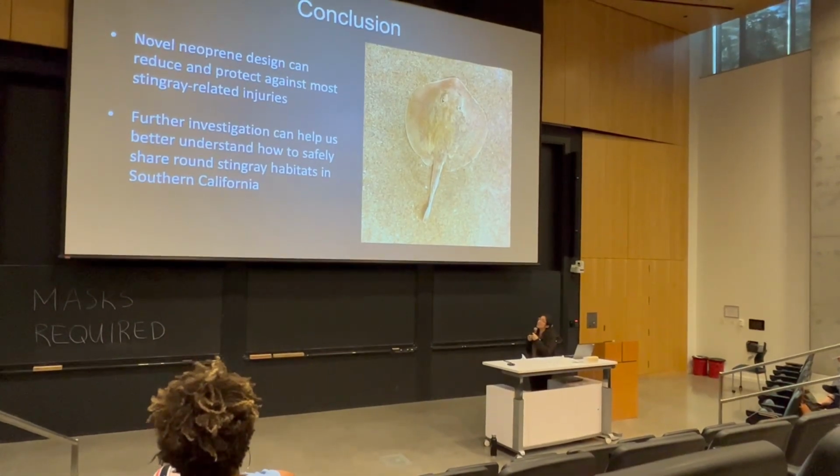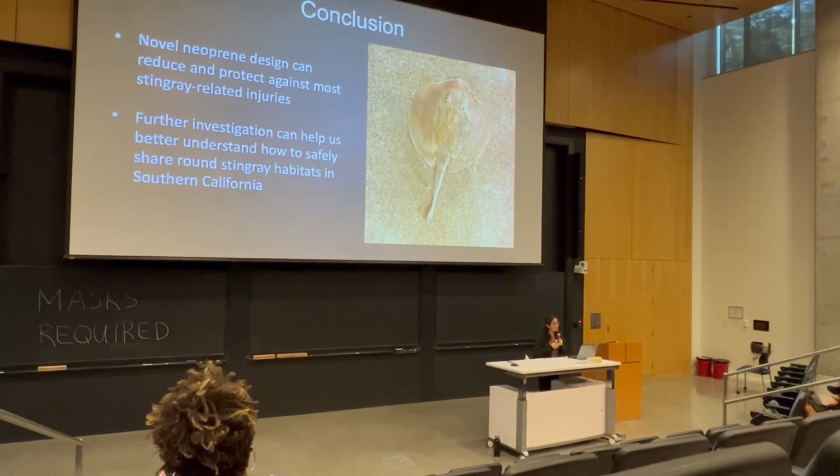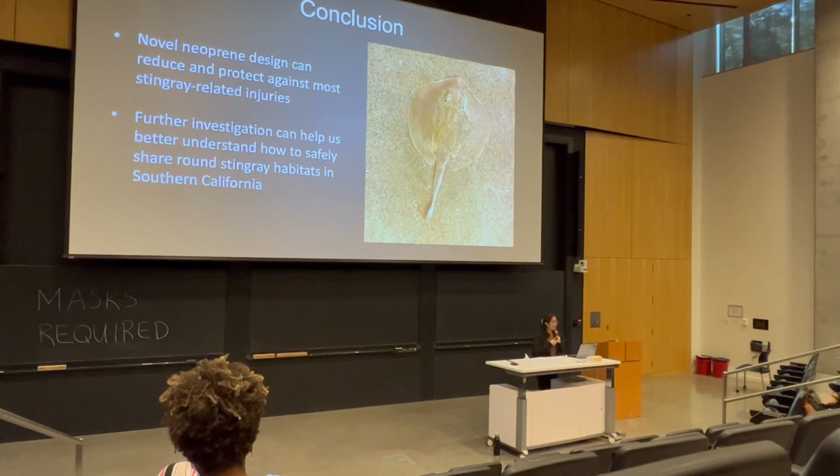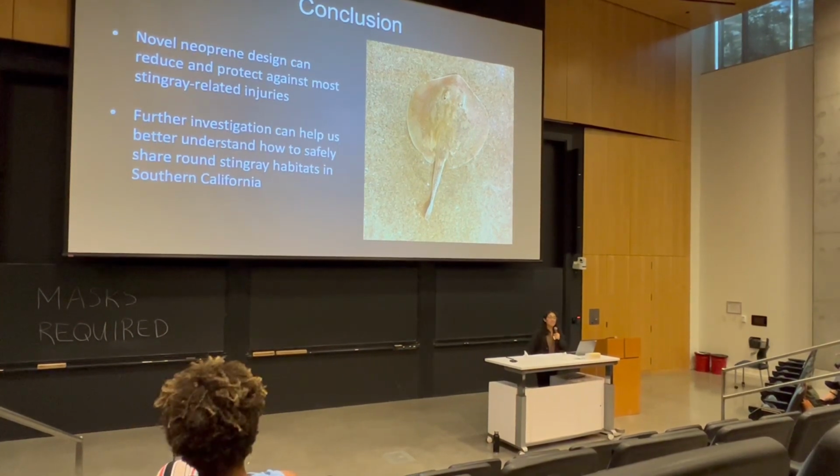In conclusion, the neoprene design can protect against most stingray-related injuries, and our further investigation can help us better understand how to safely share round stingray environments in Southern California.